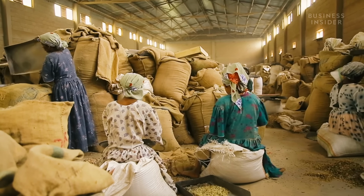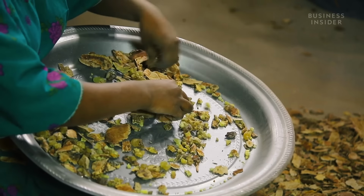The resin granules collected from the trees must be separated into different grades.